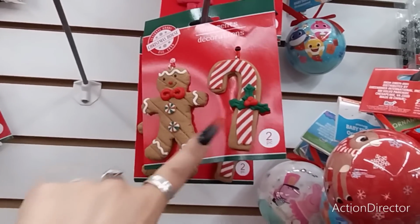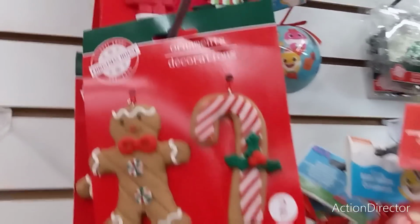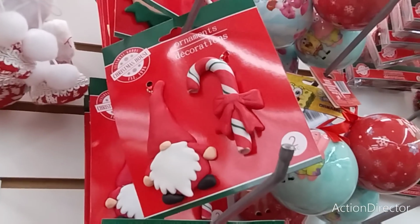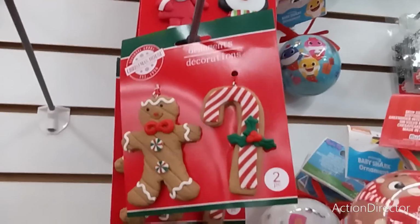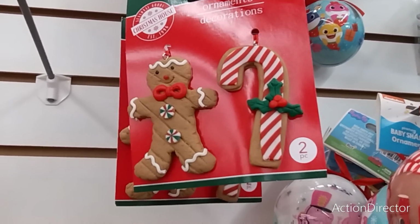of these. They have the gingerbread and the candy cane. They have Santa and the penguin. They have the gnome and the candy cane. And then up there they have the elf and the candy cane. And again, just by adding these, you'll transform a mug or canister or anything you want into something Christmassy.